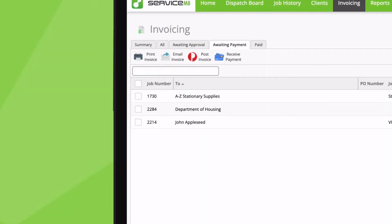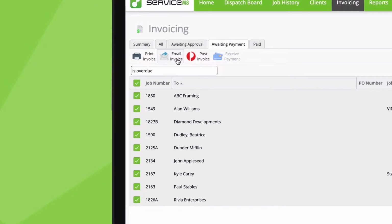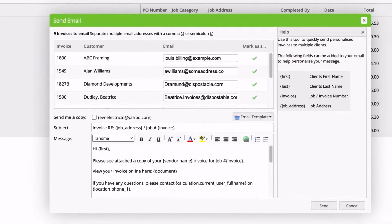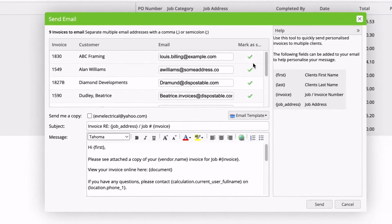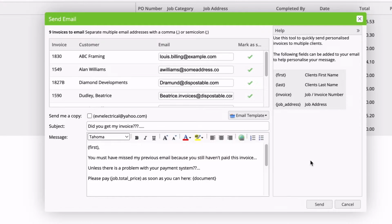For example, say you wanted to send a payment overdue reminder to all your outstanding invoices. Type is overdue to filter to your overdue invoices again. Click select all and click email, where we find another improvement. You can now choose a different email template when sending emails in bulk. Which one today? This one. And send it off.